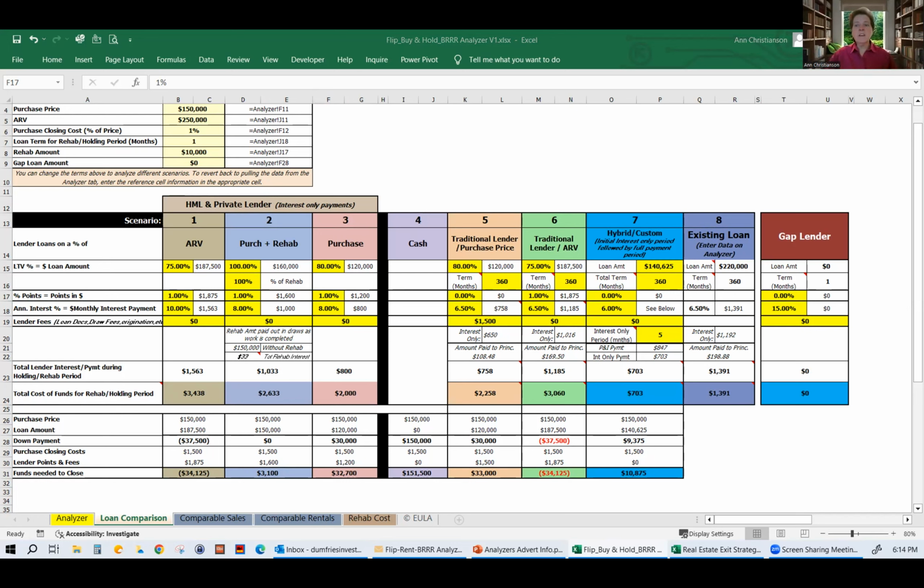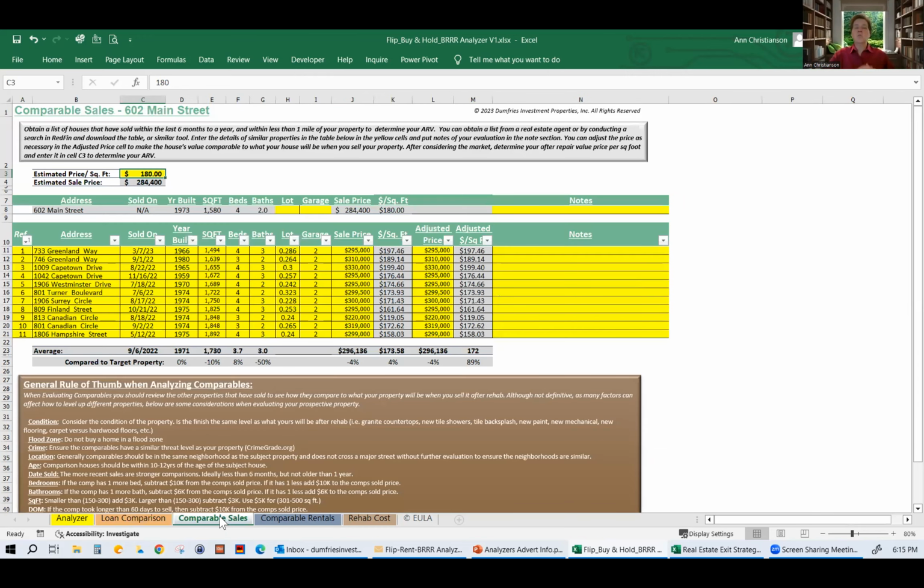This now gives you the ability to evaluate the different loans and tells you how much it's going to cost for that lender. The next tab helps you figure out that ARV. If you're looking to flip, you always need to know what that after repair value is going to be. So that's what this tab does.